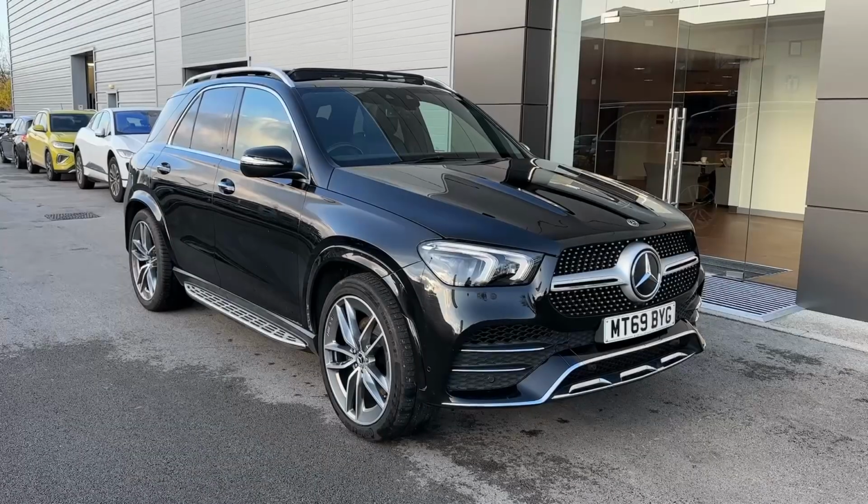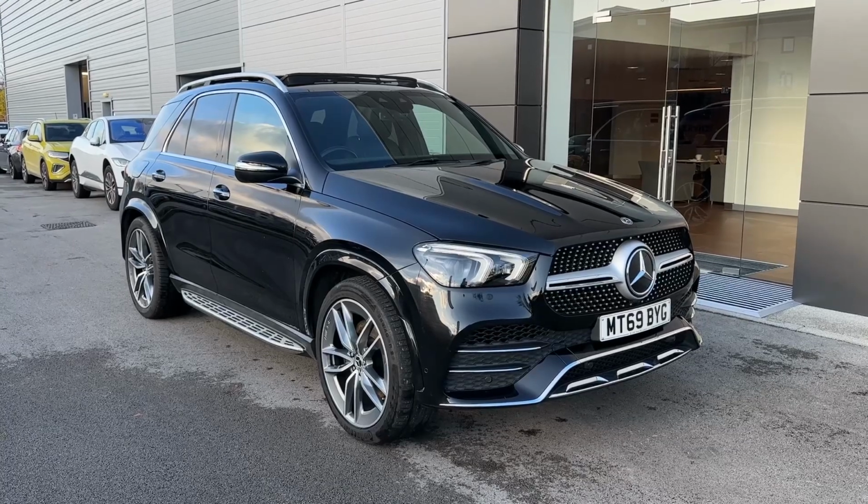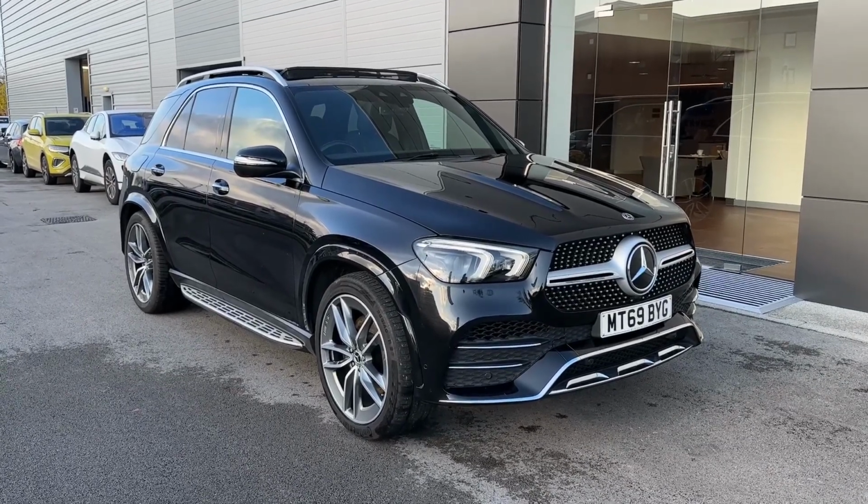This has been a presentation of the Mercedes-Benz GLE400d AMG Line Premium Plus that is now available to purchase at our dealership. For more information on this lovely machine, don't hesitate to contact our friendly sales team today.